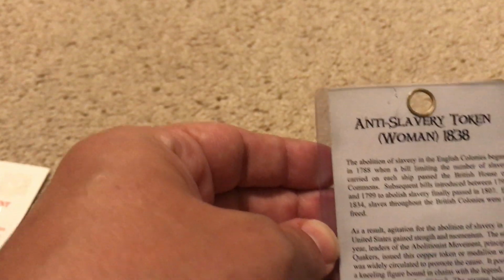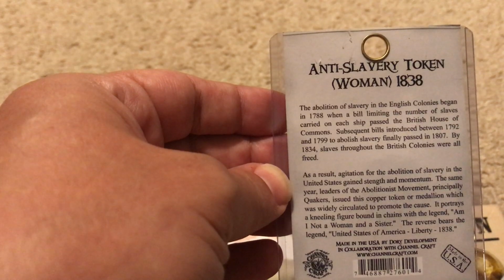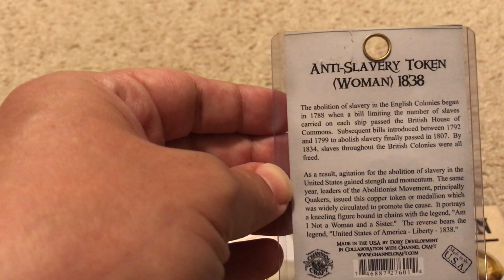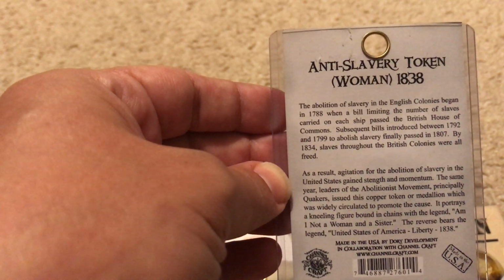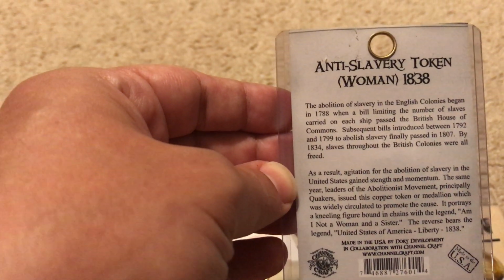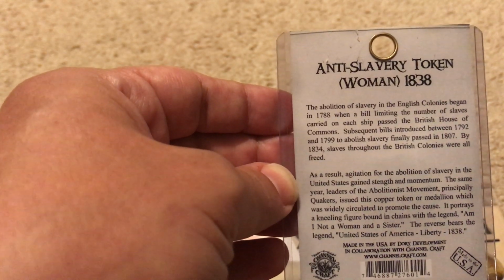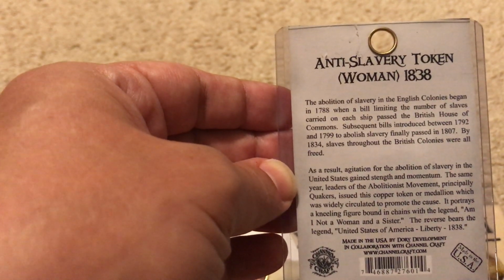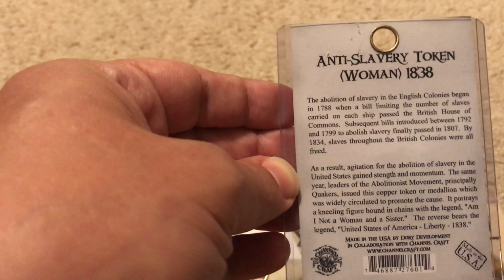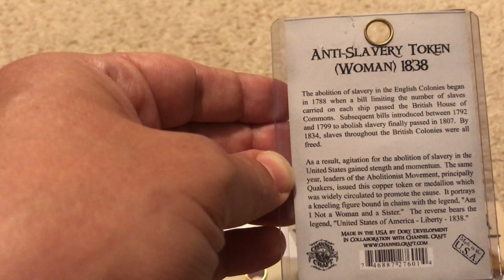The abolition of slavery in the English colonies began in 1788 when a bill limiting the number of slaves carried on each ship passed the British House of Commons. Subsequent bills introduced between 1792 and 1799 to abolish slavery finally passed in 1807. By 1834, slaves throughout the British colonies were all freed. As a result, agitation for the abolition of slavery in the United States gained strength and momentum.